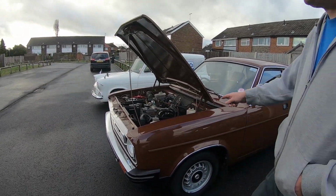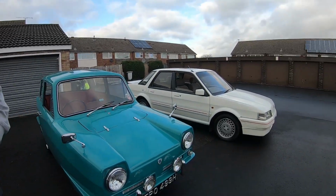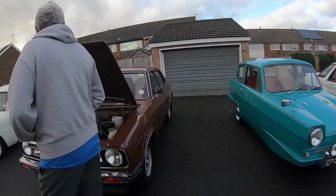It's four speed on this. How many gears on the Montego? 5 speed. 5 speed on the Montego, yeah.